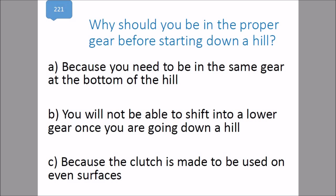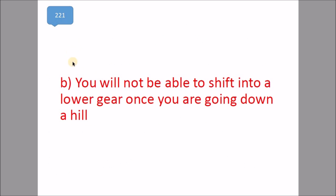Why should you be in the proper gear before starting down a hill? You will not be able to shift into a lower gear once you are going down a hill. That is correct. You will not be able to shift into a lower gear once you are going down a hill.